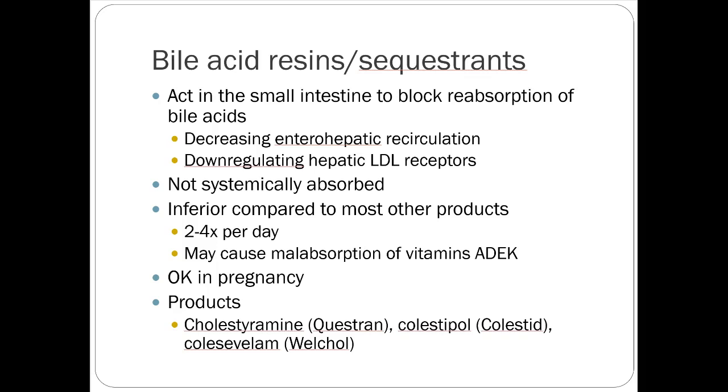The problem is they work in the GI tract. They aren't very well tolerated by people. People tend to get GI-related side effects with them. And you have to take them multiple times a day as well.